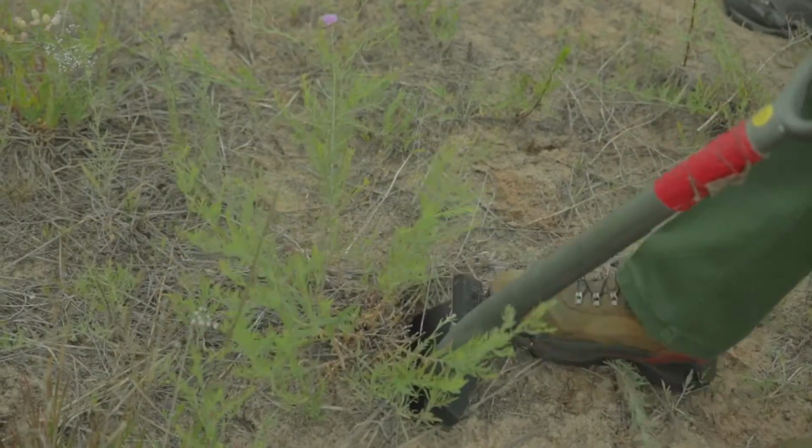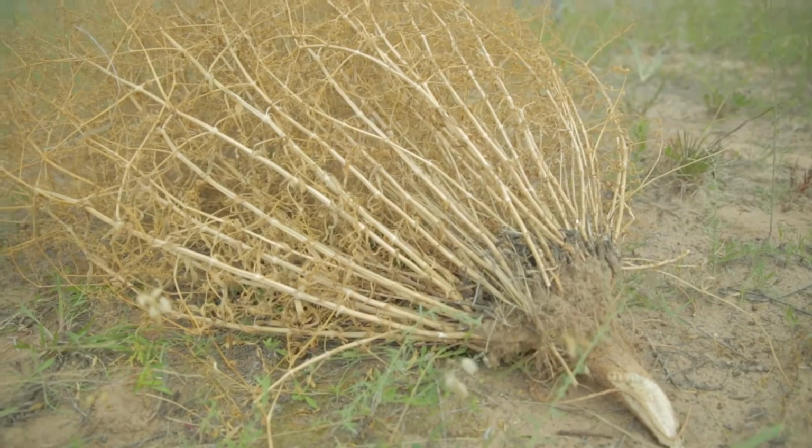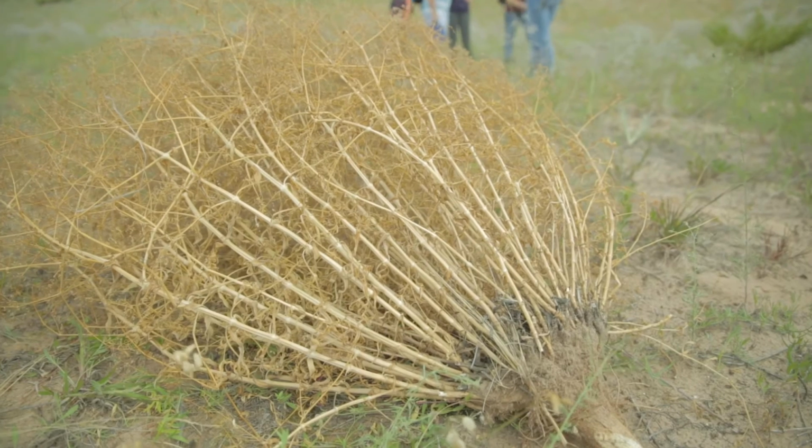So the methods are manual removal with a shovel, and then herbicide removal using Roundup. Looking at where the populations are coming from is probably the most important.